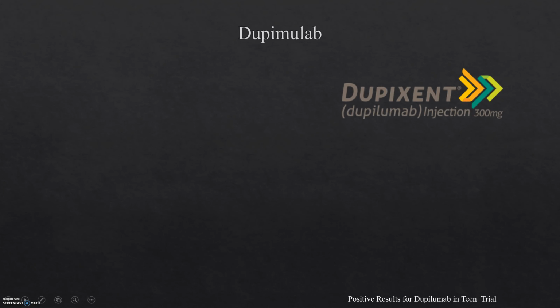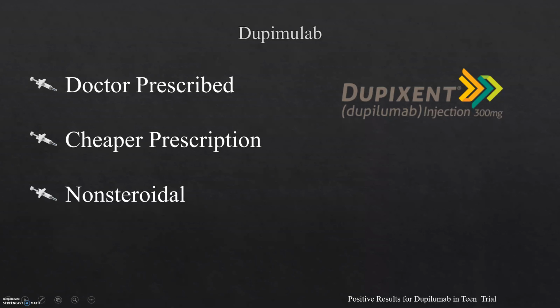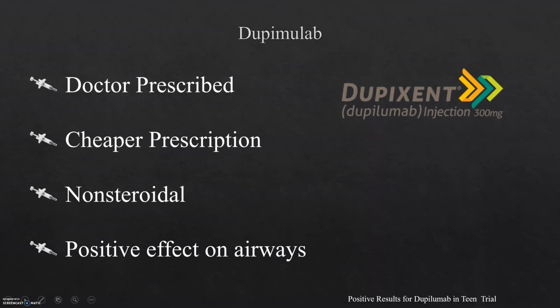The solution to this steroid problem is Dupilumab and goes by the brand name Dupixent. Dupixent is doctor prescribed and is dosed only once every month. The medication is inexpensive, with multiple insurance companies covering the cost of the medication. Dupixent is better than other asthmatic medications because it is non-steroidal. Dupixent has been proven to positively affect the asthmatic person's airway.